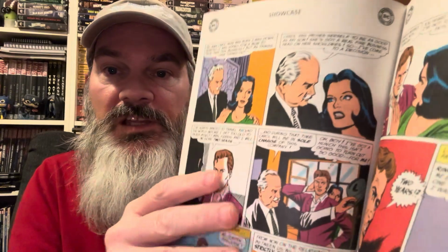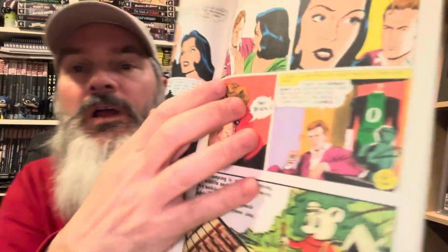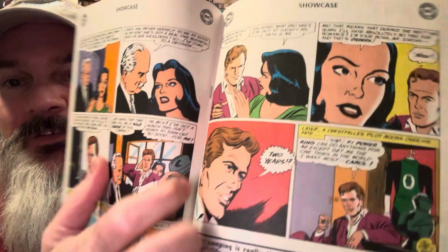But at the end of this issue, the boss's daughter learns that she's going to be the boss because the dad wants to go on vacation and travel the world. And at that point, the boss's daughter, whose name is Carol, decides that she cannot have any relations with an employee for the next 2 years until her father comes back.